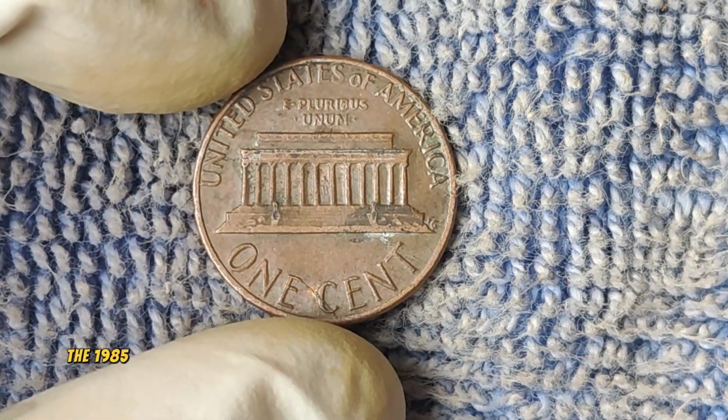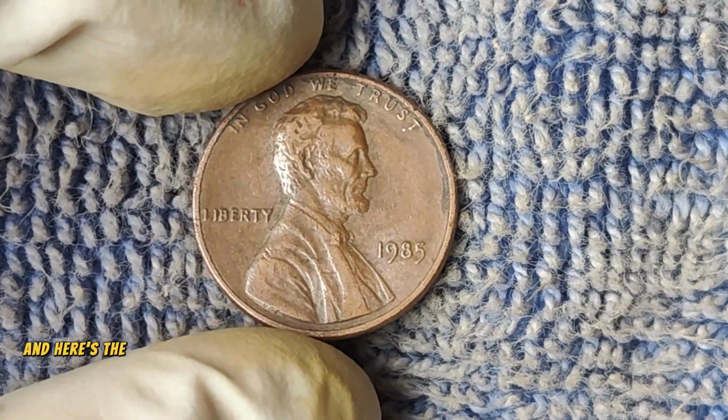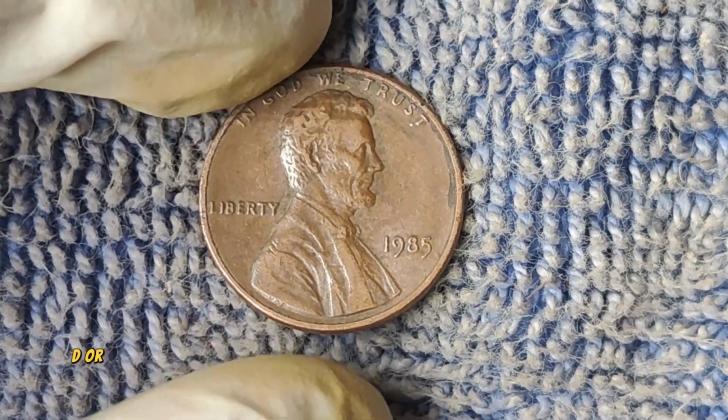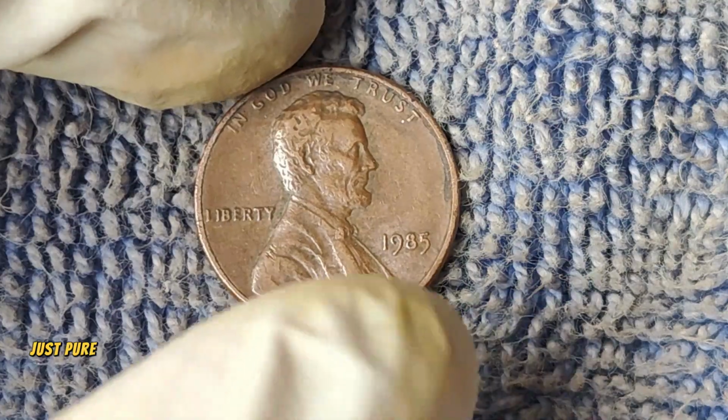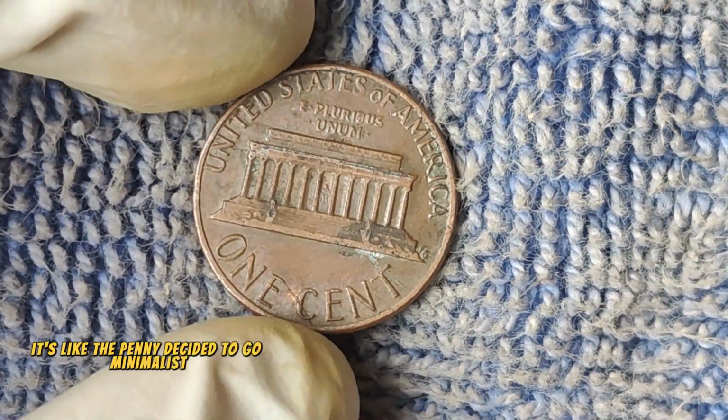The 1985 no mint mark Lincoln penny is from the Philadelphia Mint. And here's the fun part, when I say no mint mark, I mean you won't find a P, D, or S under the date. Just pure, mint mark-free copper goodness. It's like the penny decided to go minimalist.